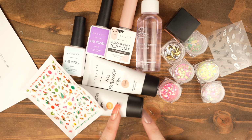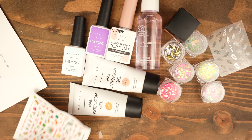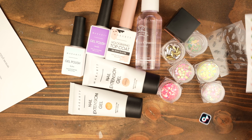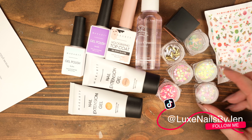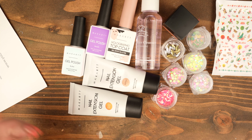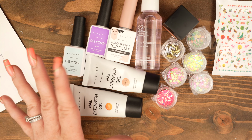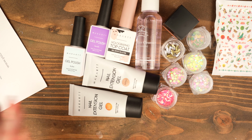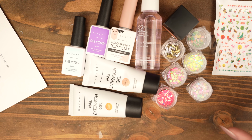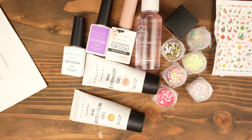The other 2 boxes are the polygel boxes, because I did the same quiz over and over again, not realizing what I was doing, because it's kind of confusing on their website when you're checking out. They do need to work on it. So I think one is an orange, one is a yellow, and I think the only difference is you get pink and white in one and then blue and pink in another, but you still get all this other stuff. So it's really just the difference between this polygel, the gel polishes, but everything else is the same.